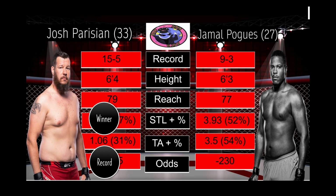Now, Pogues got him down again quite early into the round, and Parisian did really well to try to snatch up a Kimura and force it back to the feet, but he got taken down again immediately. For a big boy, he seems really easy to dump on his ass.